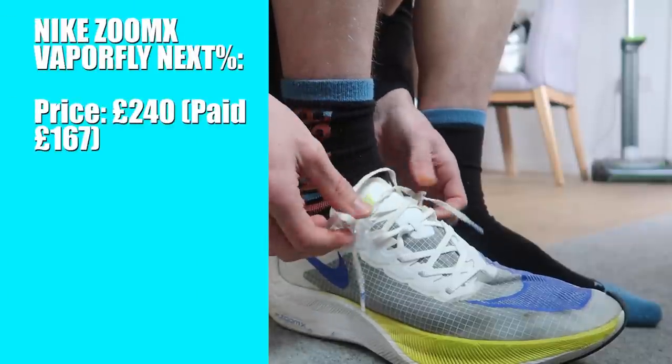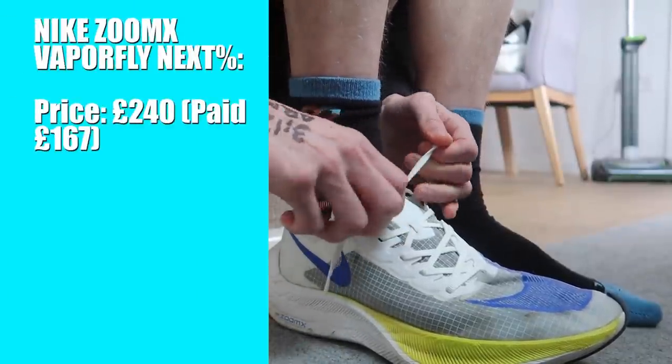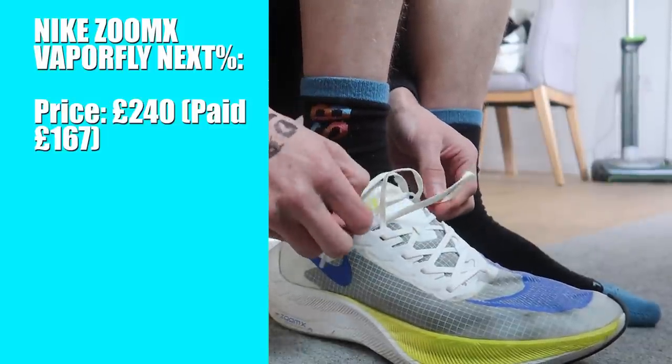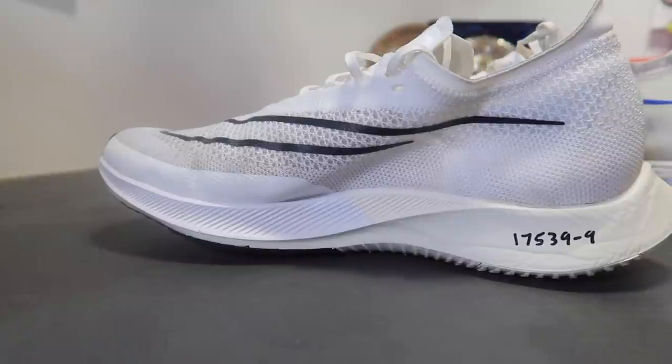Whereas the Vaporfly, this colorway, and the original Vaporfly 1, I personally didn't get on too well with the Vaporfly 2. I just prefer this upper. But anyway, this shoe cost £240. I did pick this up in the sale at £167. So around £30 difference for me, but you're looking at £105 difference in the retail price, which is quite a considerable amount for shoes that I have found had very little difference in terms of my overall performance over that 10K distance.